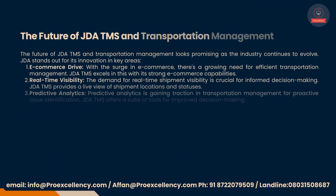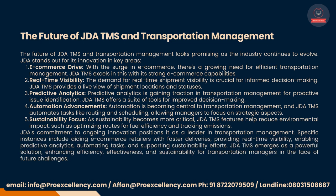The future of JDA TMS and transportation management. The future of JDA TMS and transportation management looks promising as the industry continues to evolve. JDA stands out for its innovation in key areas. E-commerce drive. With the surge in e-commerce, there's a growing need for efficient transportation management. JDA TMS excels in this with its strong e-commerce capabilities.